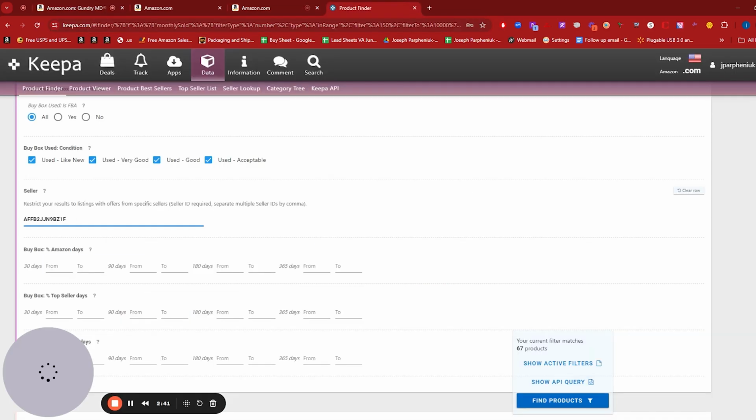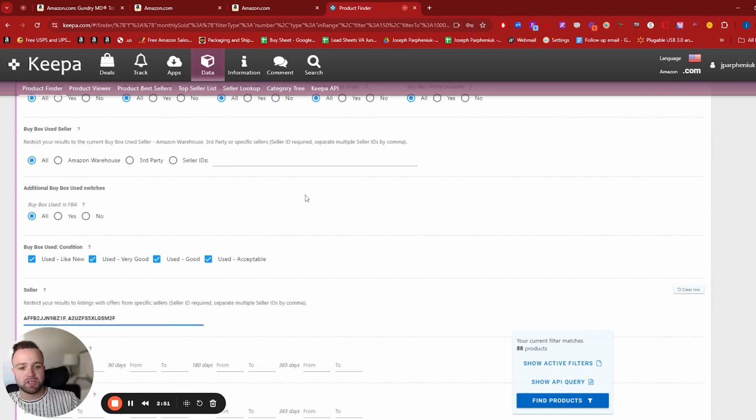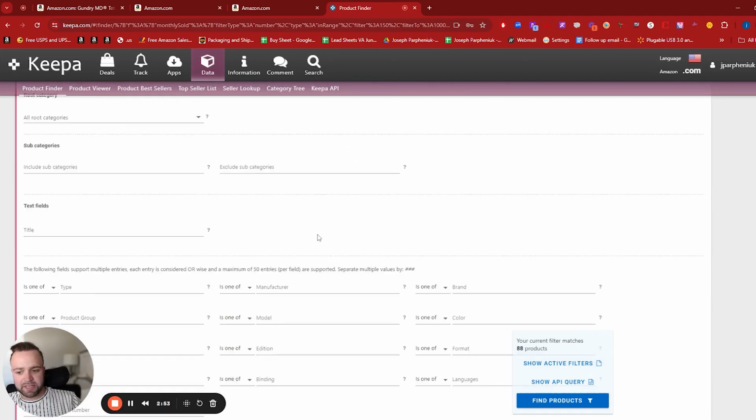Now we have two sellers to storefront stalk here. Storefront stalking can be really great, but in my opinion, you need to find a short list of really good storefronts to continually go through over and over again. You don't need a million different storefronts.